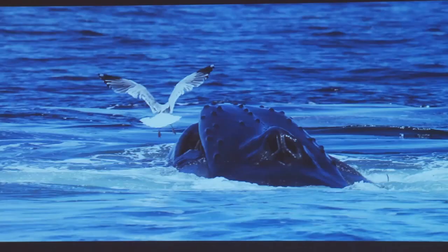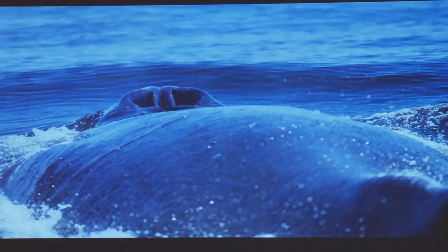Here you can clearly see the blowholes here and here, and actually some fish trying to escape here. Just another shot from a different angle of the clearly defined breathing apparatus.